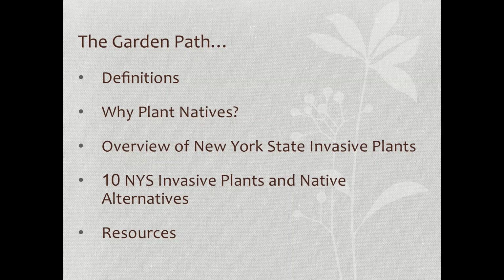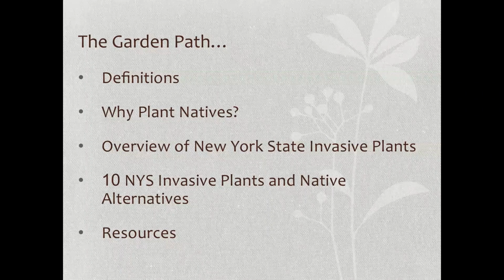And then also we'll talk about features of these alternatives that make them beneficial to have in your garden as well. And then there were a lot of resources that went into putting this program together, and we'll highlight a few of those resources. And then just so you know, when we get to the end, we're going to provide some resources for where you can purchase native plants in the local area, as well as the web resources that were used to develop this program.